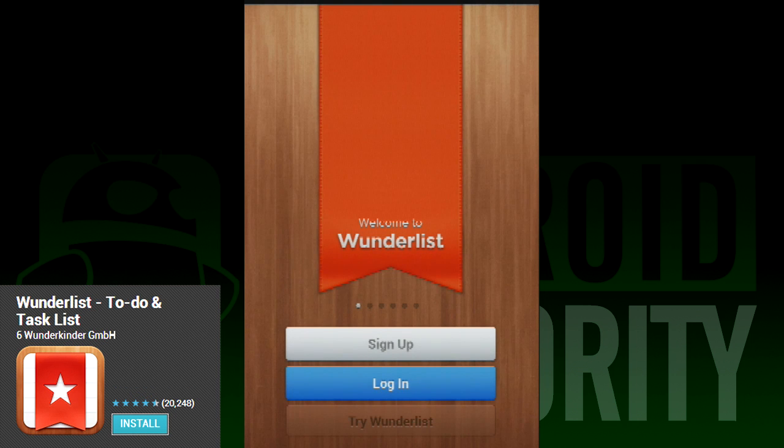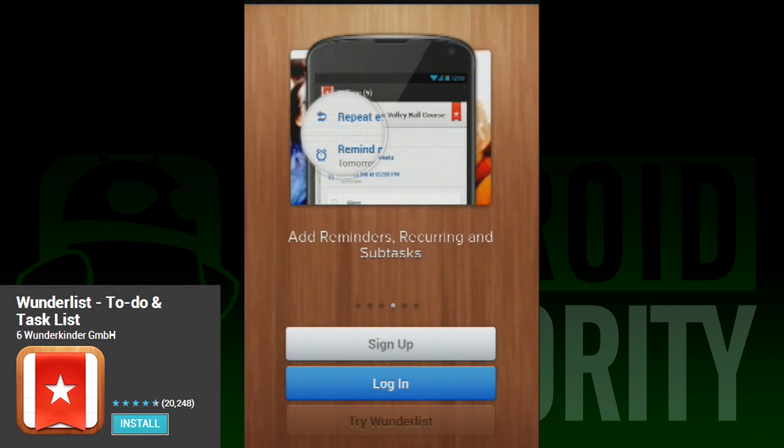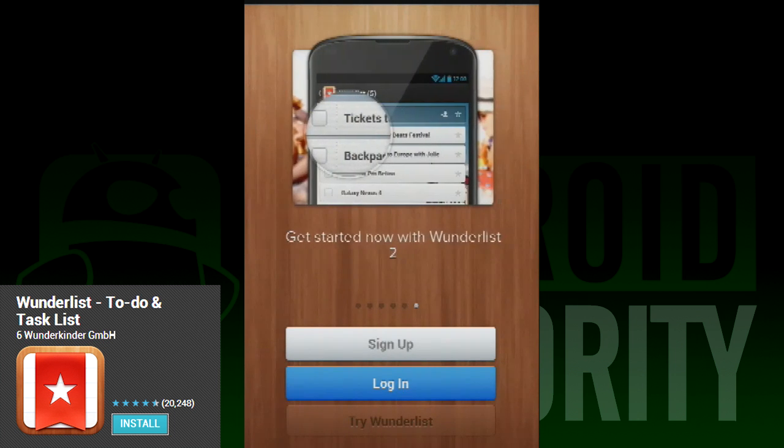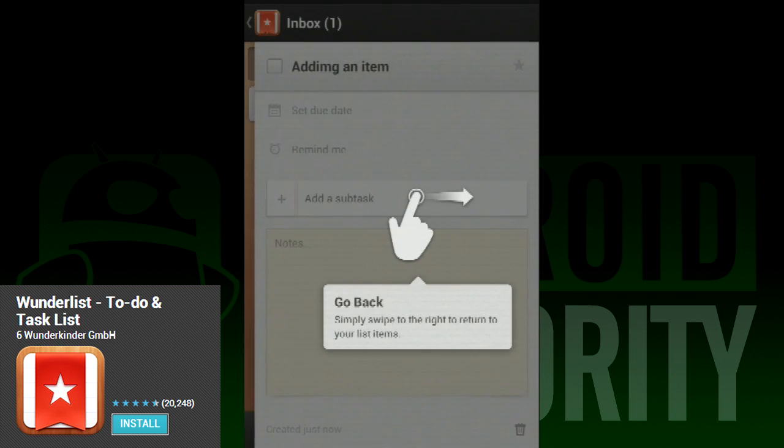Like note-taking, more and more people are using their mobile devices to keep track of the stuff they have to do, so a good task management app can help turn your hectic day into something a little more manageable. For this, we recommend Wunderlist. It's everything you need in a task management app.